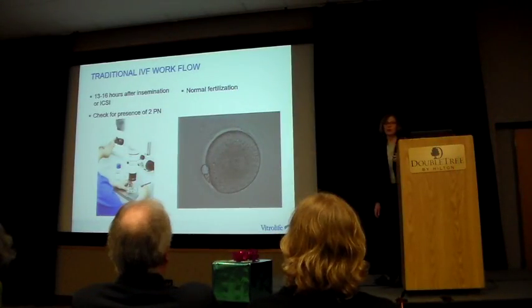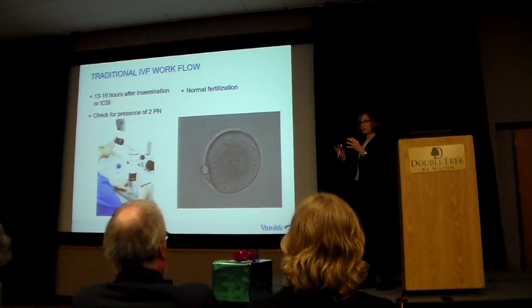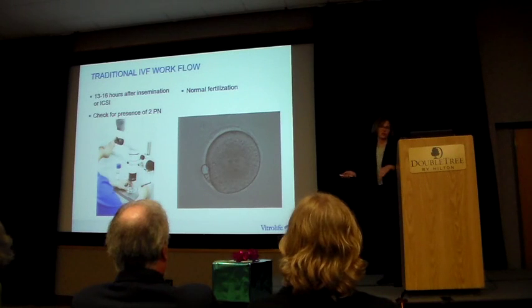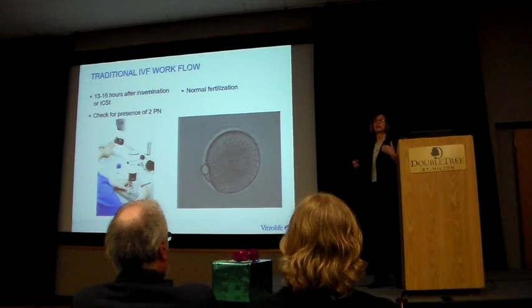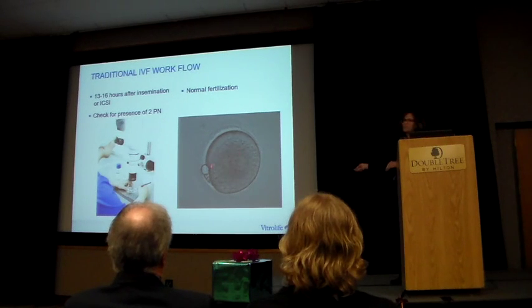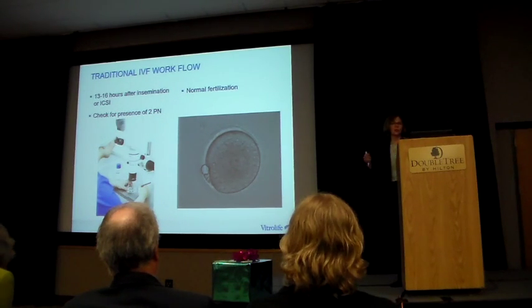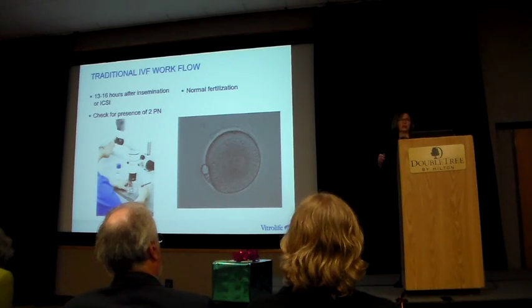So in the old way, when I was an embryologist in the lab, we would have to physically remove the dish of embryos every time we wanted to look at them under the microscope. The first time you do this is to see whether, when you added the egg and sperm together, it fertilized and created a fertilized embryo. I don't know if you can see this at the back, but you're looking for the presence of these two little circular bodies here. You need to see those two, and they must be together in order for the egg to become fertilized.